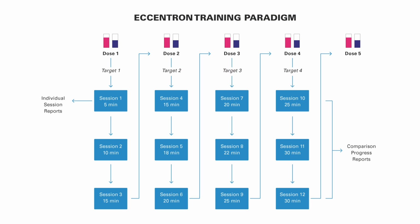Let's start by looking at the treatment flowchart. This is like a formula for safely and effectively advancing your patient through the treatment program. In order to get to the next round of treatment, the patient must achieve an average of at least 70% on target during that session. If they do, the system automatically increases the work goal for the next session.